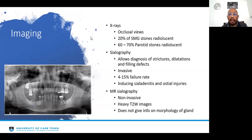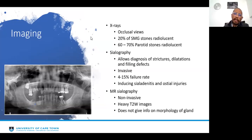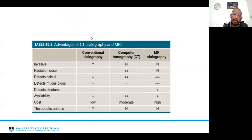MR sialography is a much, much better option. It's non-invasive. There's no contrast used. And the image type that they use is heavy T2 weighted images, with digital subtraction, and that emphasizes the fluid in the obstructed duct. So it makes it clearly visible. It's quite a good investigation. Its sensitivity ranges from 70 to 90%. It has a positive predictive value above 90%, as well as a negative predictive value above 90%. But obviously it is quite expensive.